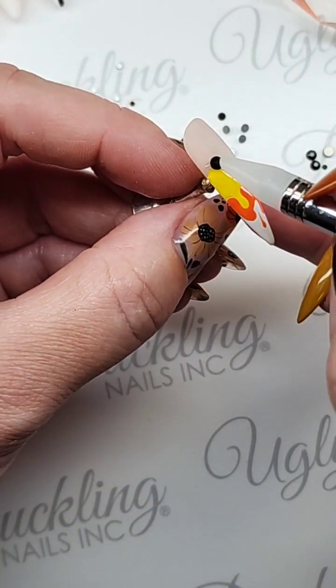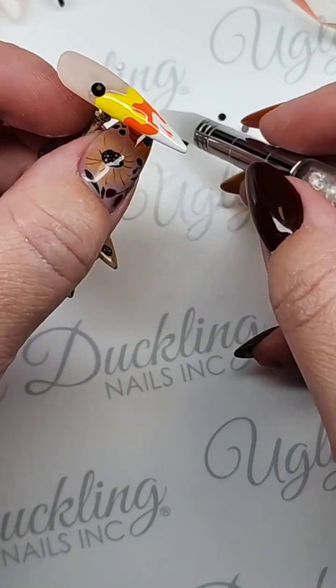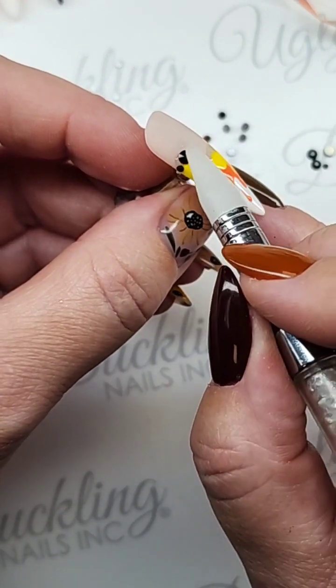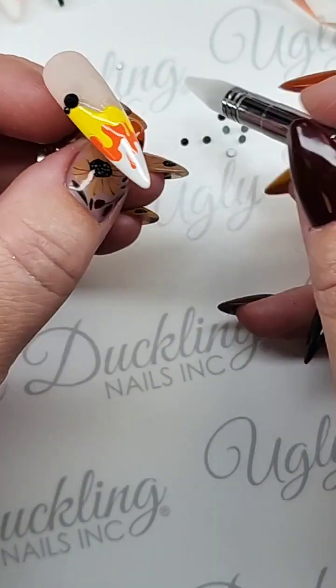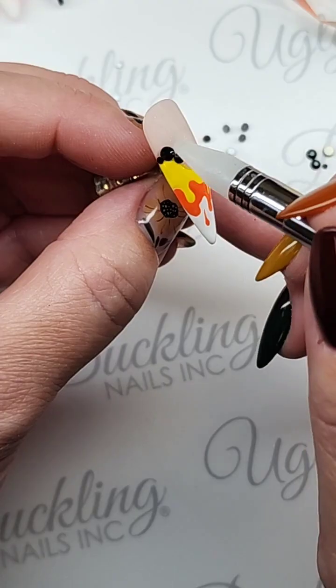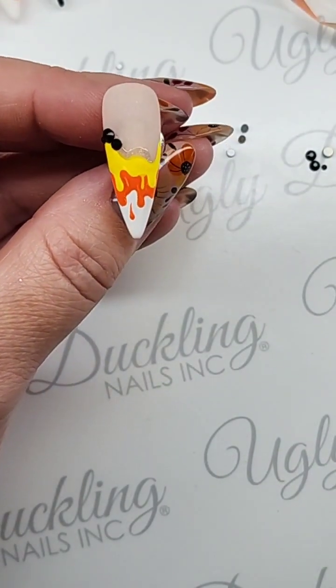So let's pick up one of our bigger crystals and then one of our SS3 maybe on this side. And then maybe an SS5. Let's just go to town, you know what I mean? I think so too, but great.